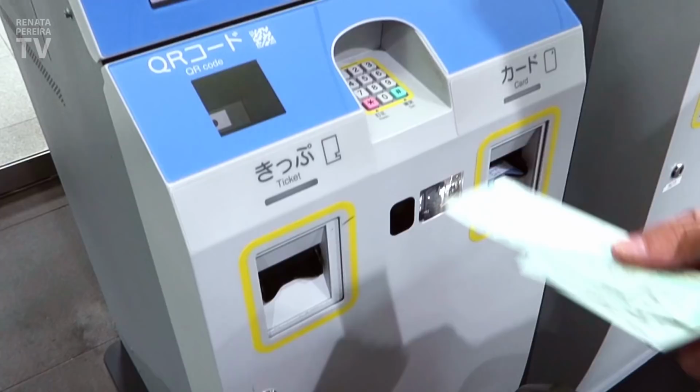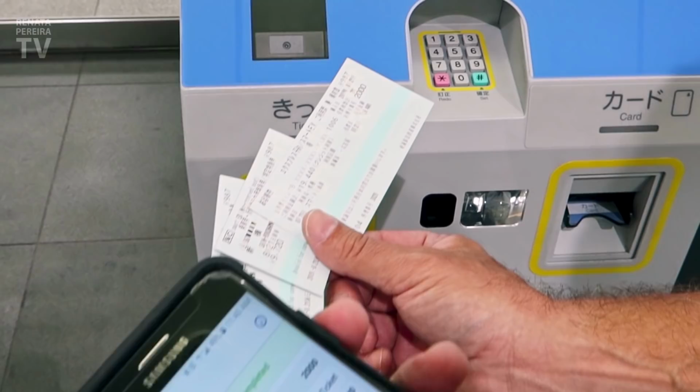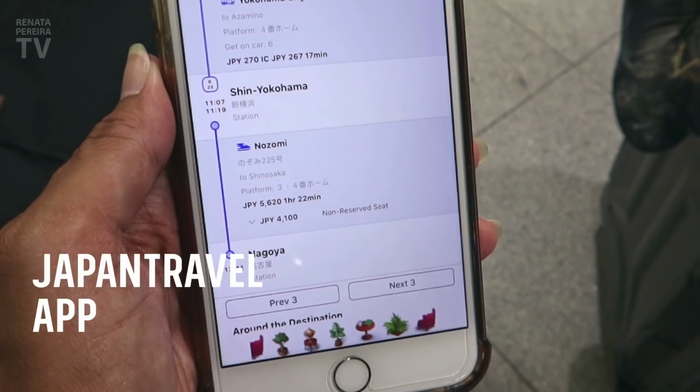Oh, is that it? One receipt and two tickets. Nothing like technology, huh? Or maybe it's me, it didn't like you. We're also following this app here to give us detailed directions in English. So platforms 3 and 4, let's go.